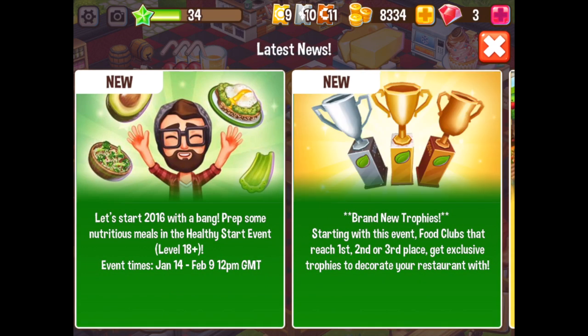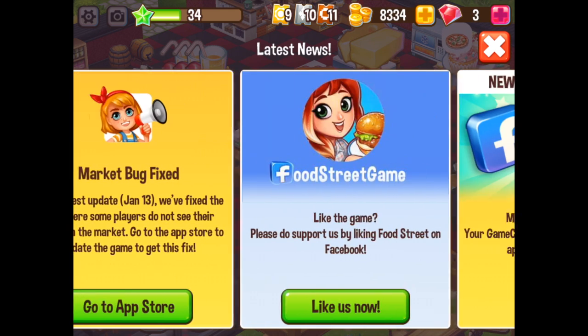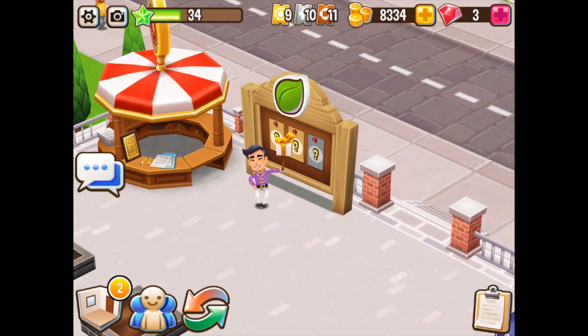Now, first of all, news and information comes up. So the first one on the left tells you about the event, tells you when it starts, and then the one on the right is telling you about the trophies that we are getting if you came in the top 3 positions within the food clubs. And my club actually came number 1, so I was really happy to be able to get a wonderful trophy that I can show you a little bit later.